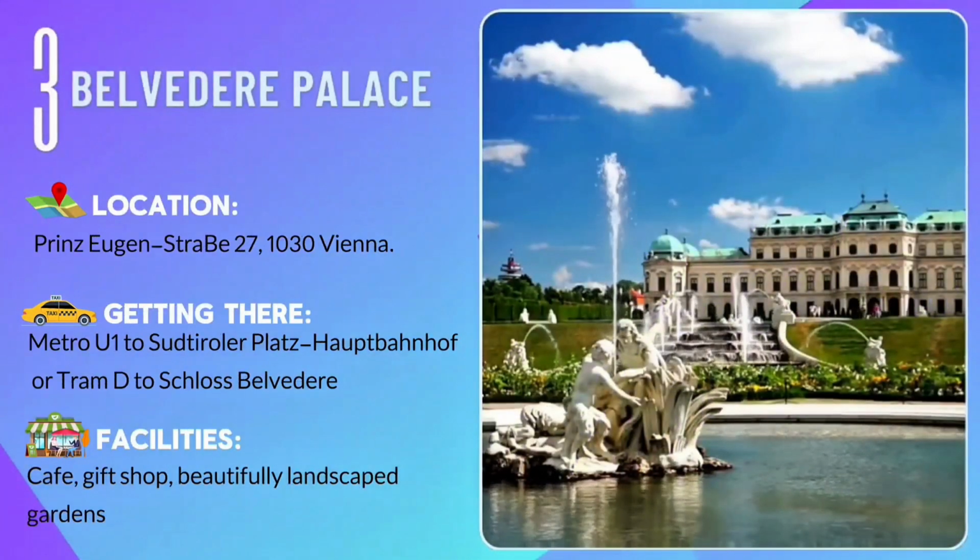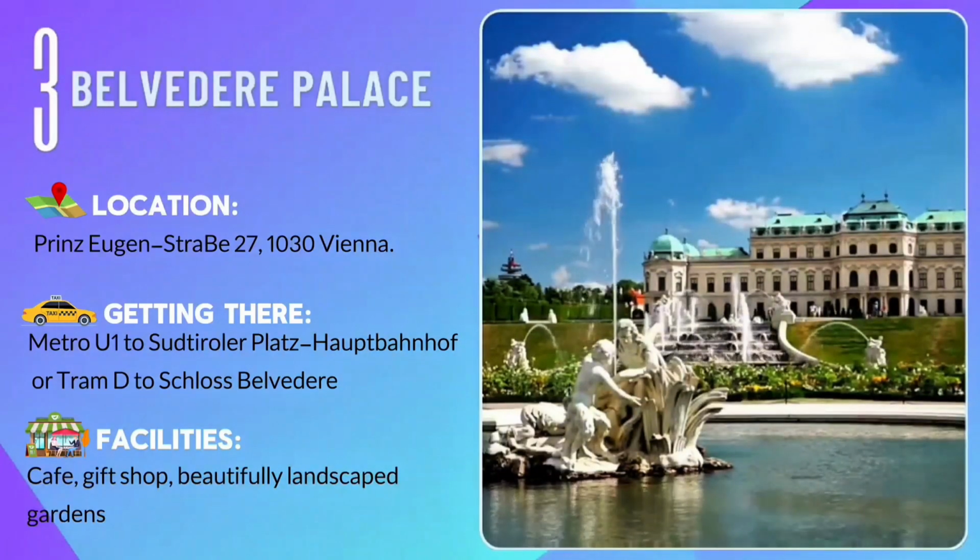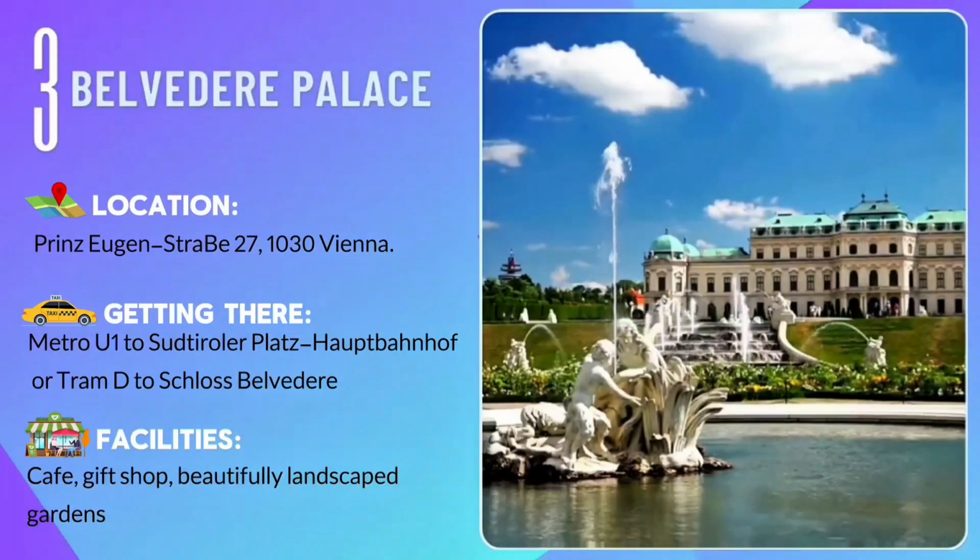Location, Prinz Eugen Straße 27, 1030 Vienna. Getting there, Metro U1 Südtiroler Platz Hauptbahnhof, or Tram D to Schloss Belvedere. Facilities, cafe, gift shop, beautifully landscaped gardens.